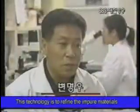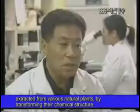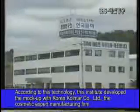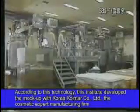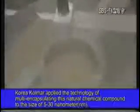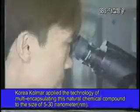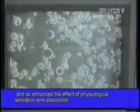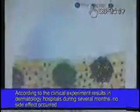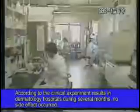This technology is to refine the impure materials extracted from various natural plants by transforming their chemical structure. According to this technology, this institute developed the mock-up with Korea Korma Company Limited, the cosmetic expert manufacturing firm. Korea Korma applied the technology of multi-encapsulating this natural chemical compound to a size of 5 to 30 nanometers, and so enhanced the effect of physiological activation and absorption. According to the clinical experimental result in a dermatology hospital during several months, no side effect occurred.